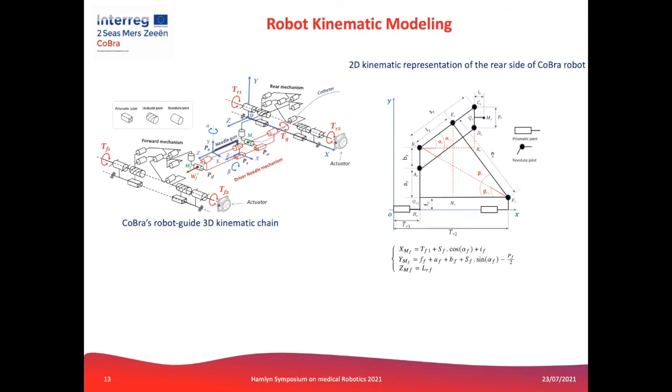In parallel to the design of the robot, we did the kinematic modeling of the robot. Here we have a sample of the rear side 2D model of the robot. From that, we developed a simulator that allows us to generate trajectories automatically, and to include the automatic trajectory developed by the University of Portsmouth, combining it with this model before testing it in a real environment.